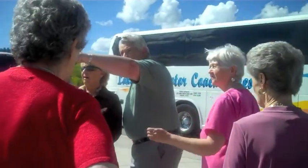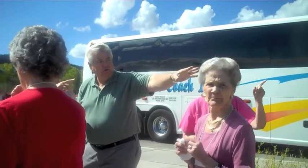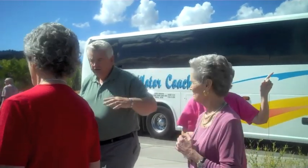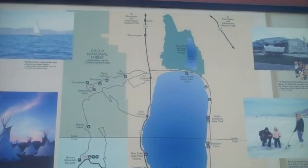Wyoming is across that mountaintop, sooner or later, right, Kelly? And then the other half of the lake up there where it's shaded, that's Idaho. And you're in Utah right here. Here's the Bear Lake Valley.